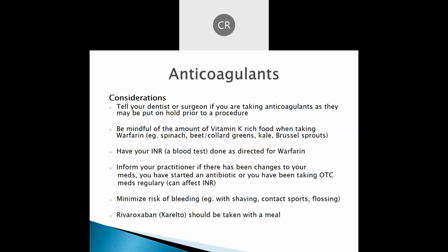Same with, make sure you inform your practitioner if there's been any changes to your medication. For example, maybe you go to a walk-in clinic because you have a urinary tract infection. Maybe they prescribe you an antibiotic. It's important that the practitioner who is watching your INR or your warfarin, that they're aware of those other medications that you might be taking. Same with over-the-counter medication. All those things can affect your INR, and that way they'll consider that when they're letting you know if you need to take more or less of that medication.